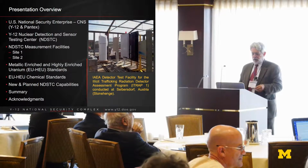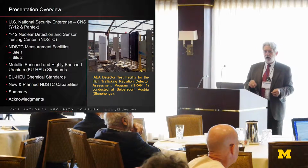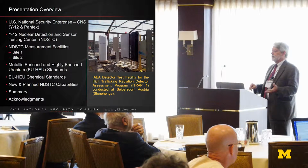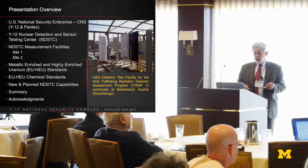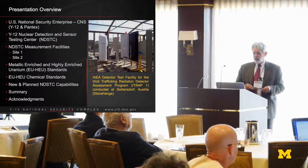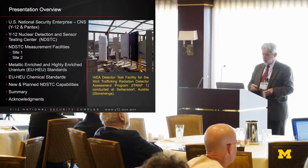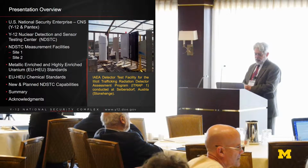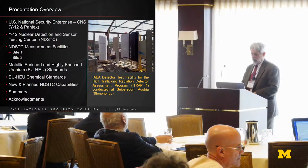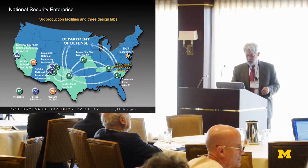The Americans call it the National Security Enterprise. The British, I really prefer their term, the Atomic Weapons Enterprise. This is our nuclear weapons complex. At Y-12, we have two detector testing centers, Site 1 and Site 2. And we use the metallic enriched and highly enriched uranium standards. And we also have a number of other standards that we'll discuss very quickly.